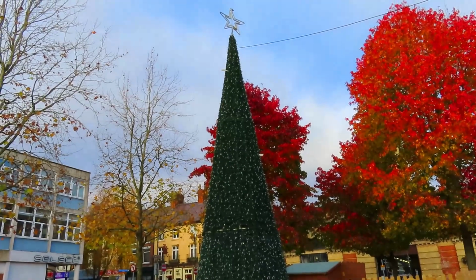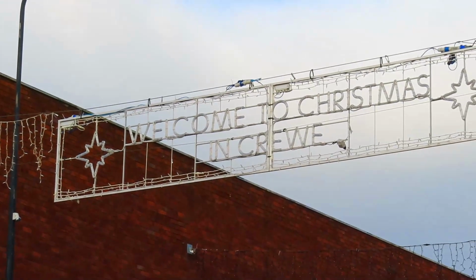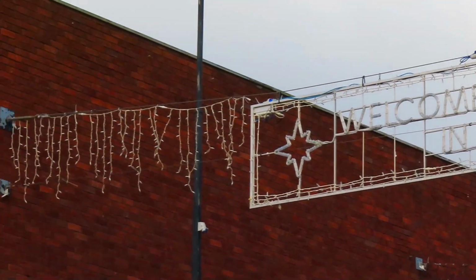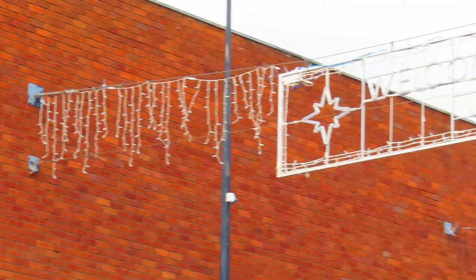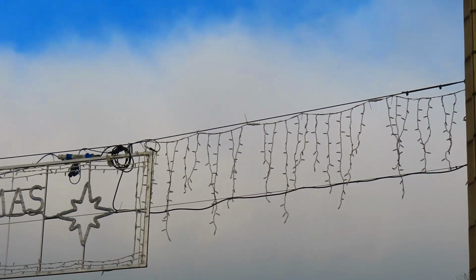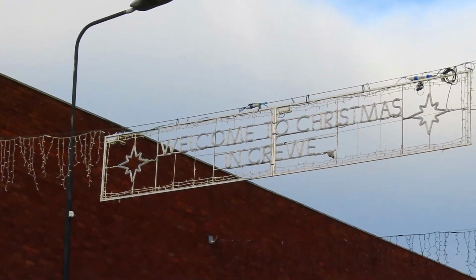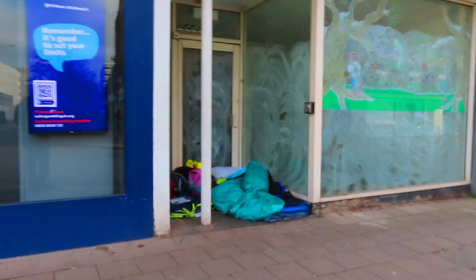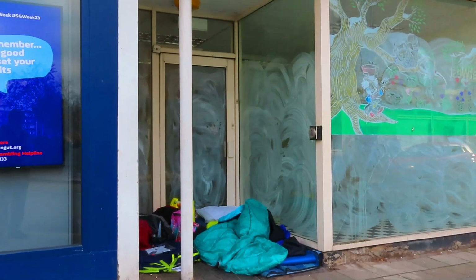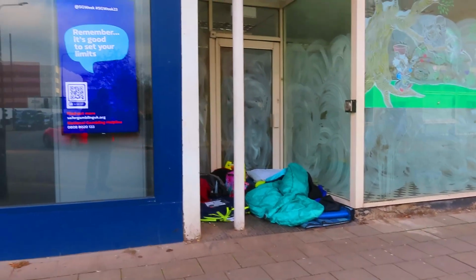I'll go around the corner in a minute and see if the Lyceum's bettered it. We have got the big welcome to Christmas in Crewe light sign by NatWest. It's all these sort of icicle lights they're putting up. Not very spectacular, are they? But again, we do have the homeless people or person back in the hair and beauty.